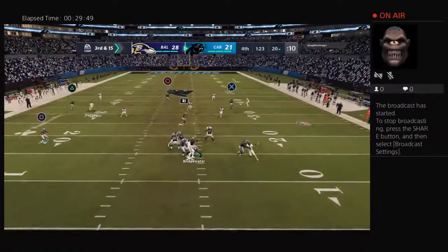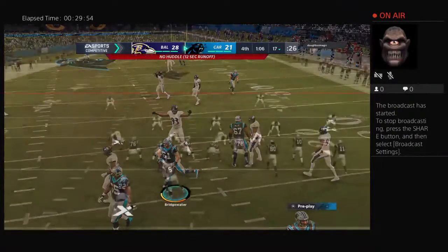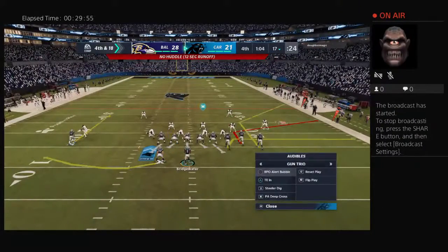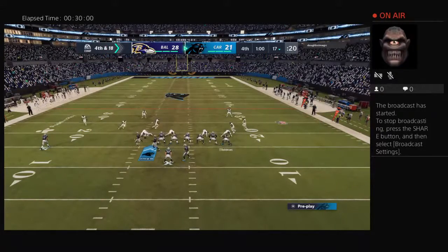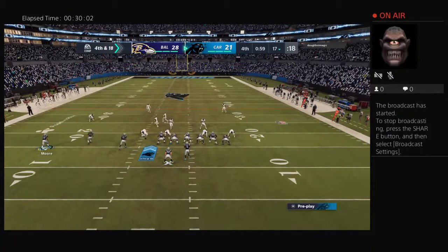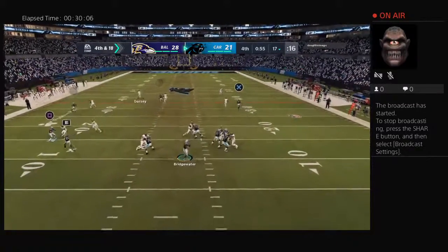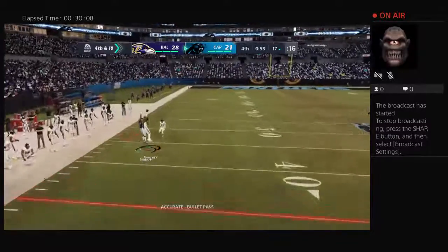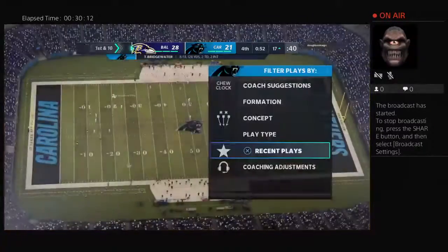Here's Bridgewater. And he can't get a throw away. He's taken down. Calais Campbell finding his way home for the sack. 3-yard loss on the play. It's 4th down. Now Bridgewater on 4th down. And that is incomplete. They had to go for it.